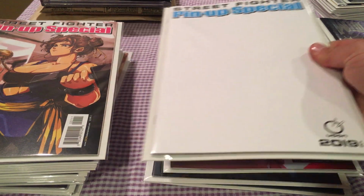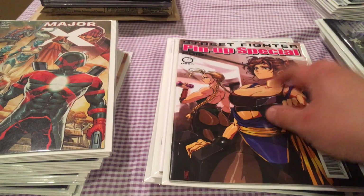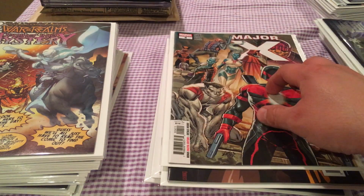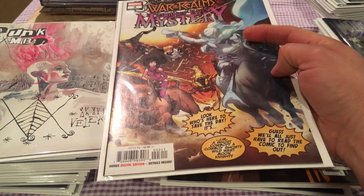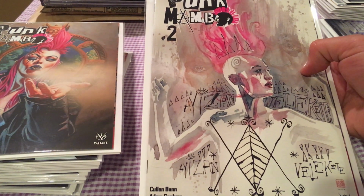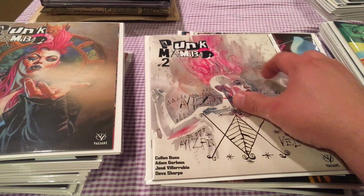There's the blank cover. Really sexy cover with Chun-Li and Cammy on the cover in their gym attire. And of course I picked up Major X #4. I picked up one more issue of this guy they had left over from last week with that first appearance of him. Whatever it was, the Rider, whatever his name is. Picked up Punk Mime. I don't know what this is called, but it was #2.